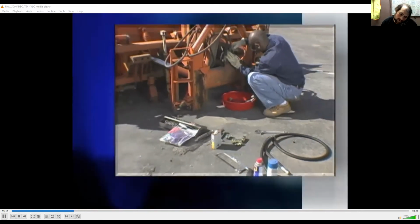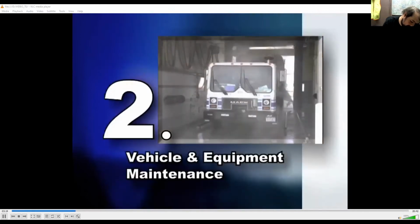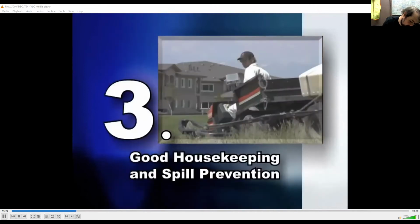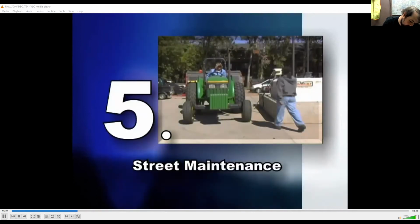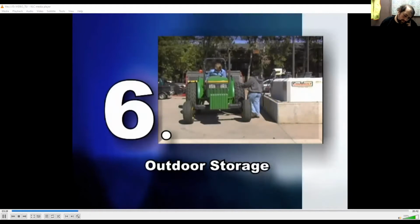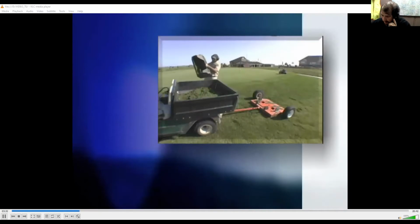There are 7 types of outdoor activities that can potentially pollute stormwater runoff. They range from vehicle washing to the application of pesticides and fertilizers. It's up to all municipal employees to understand and apply the appropriate BMPs when engaging in any of these types of work activities.